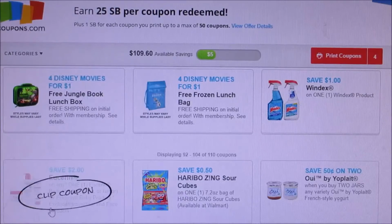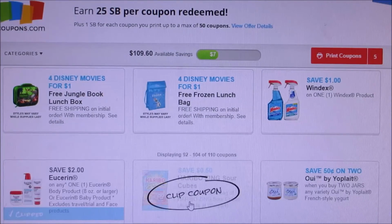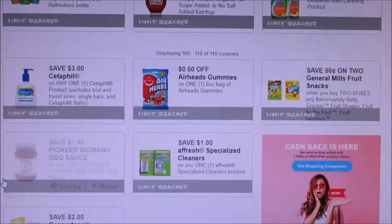But the Eucerin came back. Some of you guys said that the Eucerin was not available. Well, it disappeared for a while and now it came back. So I'm printing that off and I'm just going to print this one off too. But other than that, make sure you guys get your coupons printed. Just wanted to share with you guys on that.